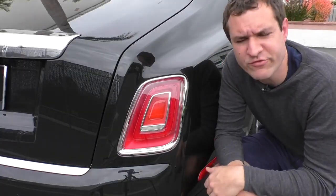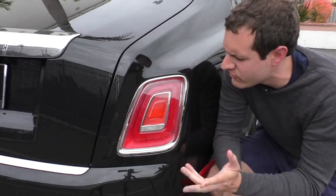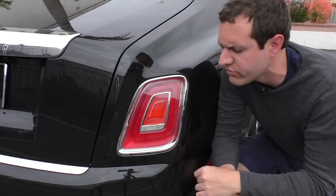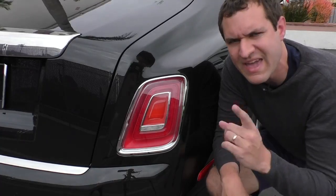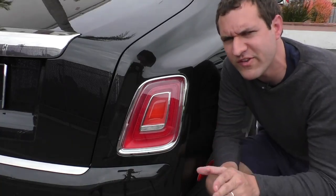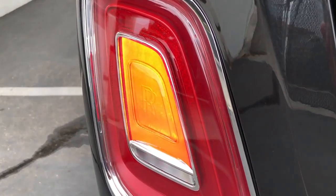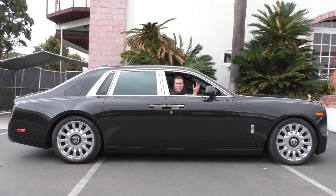Next up, we move on to the interesting quirks on the outside of the Phantom. I'm going to start in back with the tail lights. They're not all that unusual. They look a lot like the tail lights on the prior generation Phantom. One interesting thing is they have the little RR logo inside of them, and when you put on the turn signal, the little RR logo part is the part that lights up, reminding you with each click that you're following a Rolls-Royce.